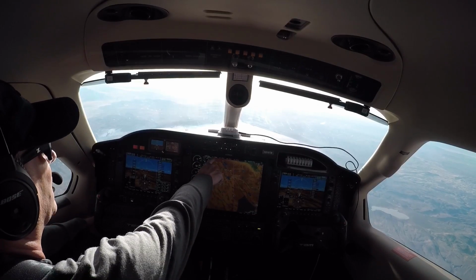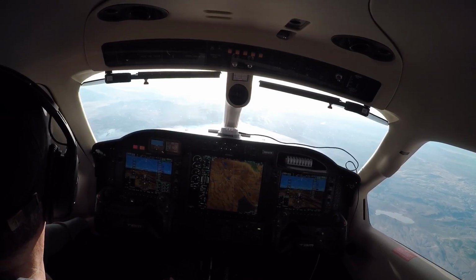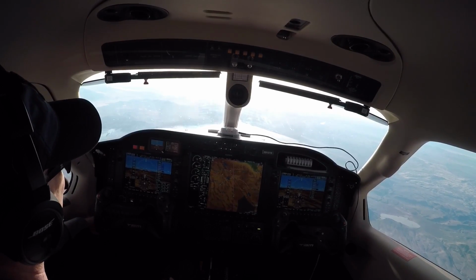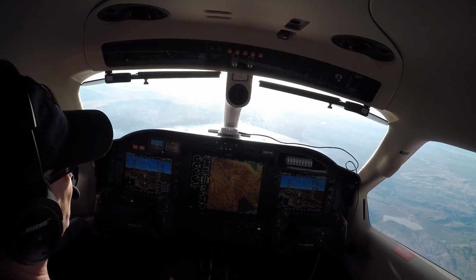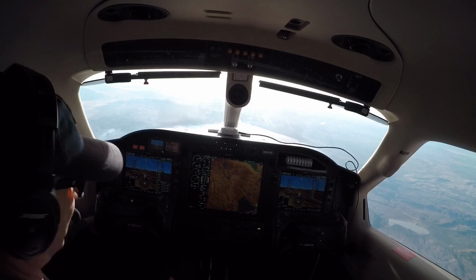As you can see, we got a true airspeed of 313 and a ground speed of about 266. On the way over to Idaho this morning, I had about a 60-knot tailwind, so I was getting a ground speed up into the high 300s, which is nice, but a little bit longer going back into the wind. So just give you a good view from up here, and we'll be back with you on approach.